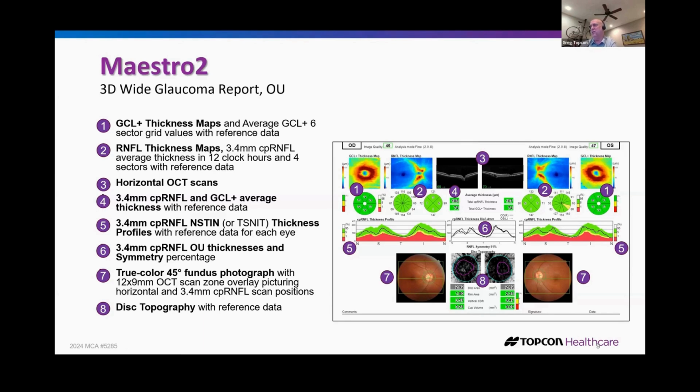But this is called the glaucoma report. This is very popular to assess the glaucoma or neuro patient. Next slide, please.